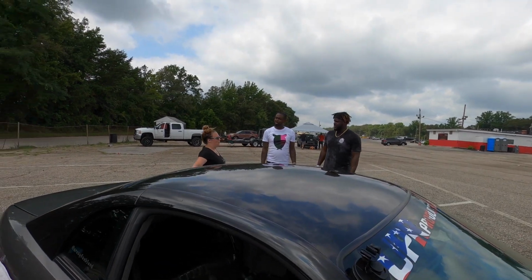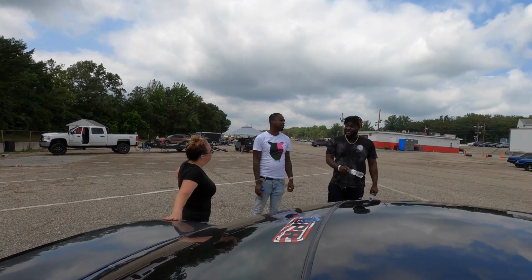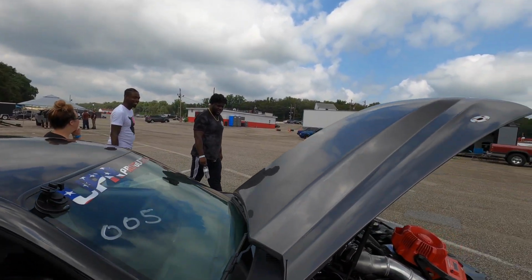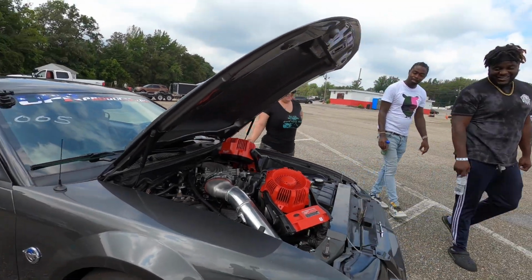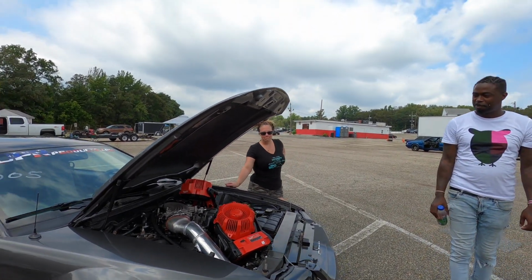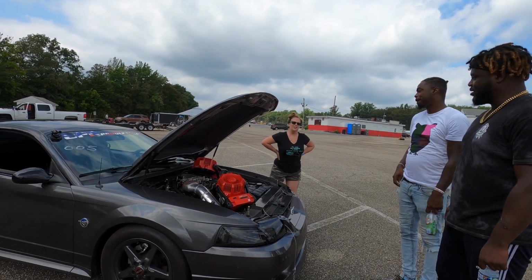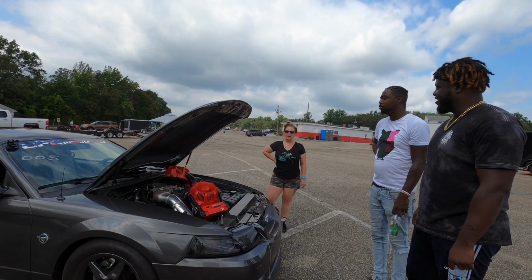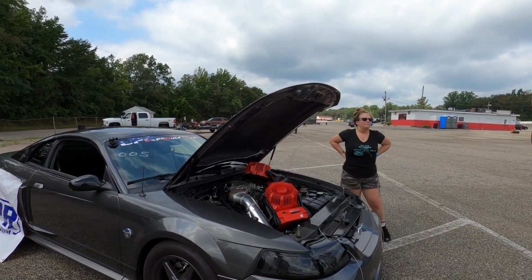Is it an LS? No, it's the 4.6, 2-valve, stock block. It's got 220,000 miles on it. Used to be my daily. And it's not built? Nope. You're doing a hell of a job driving this car. Thank you, I appreciate it. I'm still learning. I still have things I'm working on every time I come out. Mine's almost exactly the same. I got 4 10s, shorty headers.